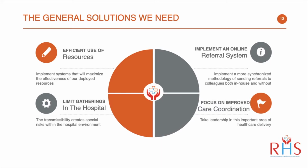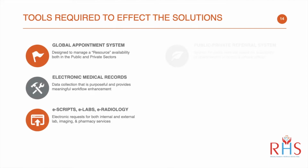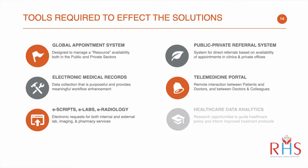And finally, we need to focus on improving our communication systems to ensure proper care coordination. Now, having said that, we require a host of tools to achieve these solutions. These tools must include a global appointment system that manages resource availability in both the public and private sector, a referral system that allows both internal and external referrals between public sector and private sector physicians and allied colleagues.